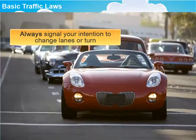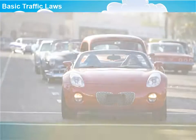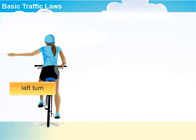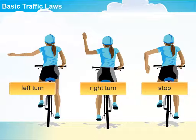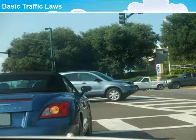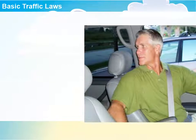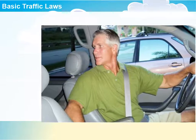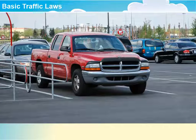Directional signal. The law requires you to use your directional signal when turning or changing lanes. This applies to bicyclists also, who must use an appropriate hand signal. Right-of-way. At an uncontrolled intersection, stop and yield the right-of-way to any vehicle which has entered the intersection from another roadway. Also, yield the right-of-way when backing out of a driveway or when you exit a parking space in a parking lot.